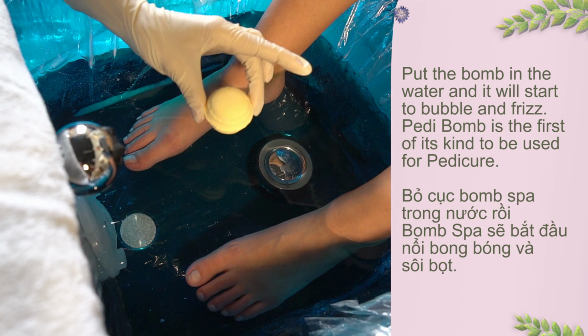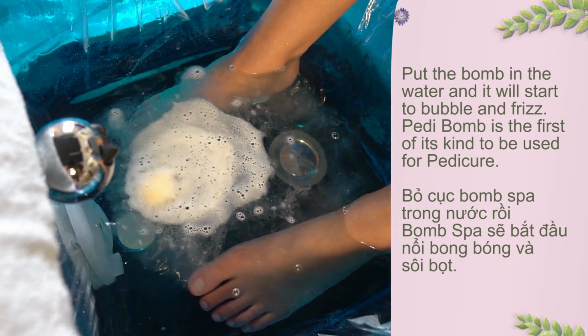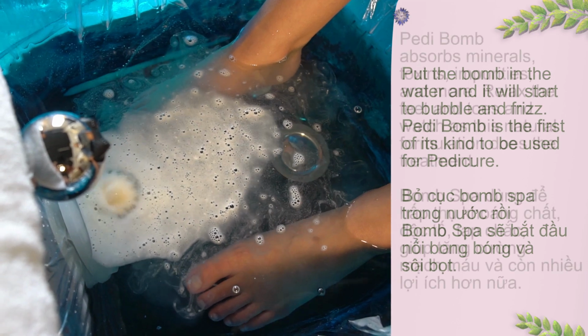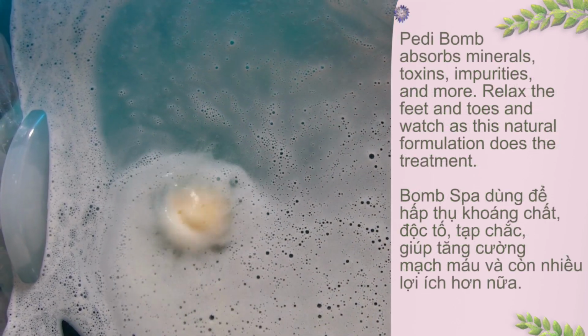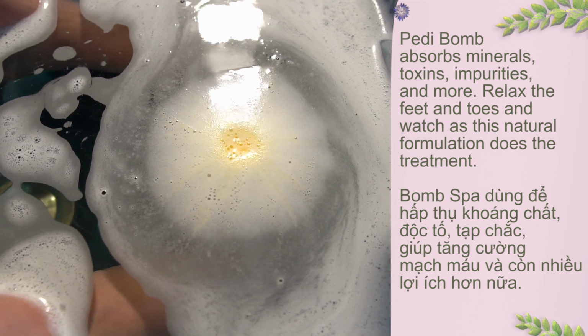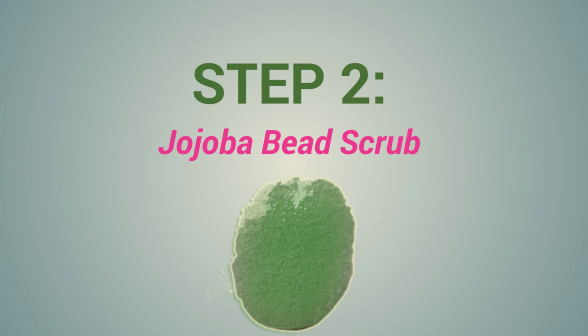Step 1, put the balm in the water and it will start to bubble and fizz. Pedi Balm is the first of its kind to be used for pedicure. Pedi Balm absorbs minerals, toxins, impurities, and more. Relax the feet and toes and watch as this natural formulation does the treatment.